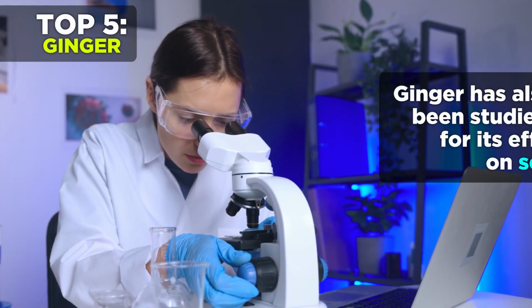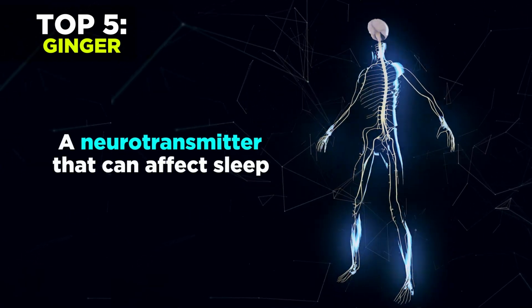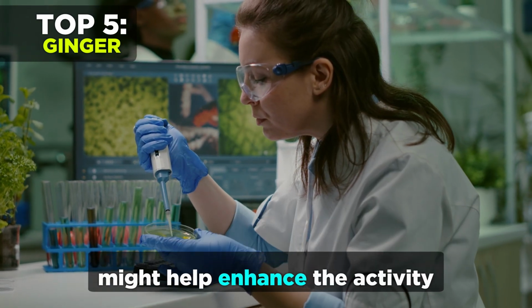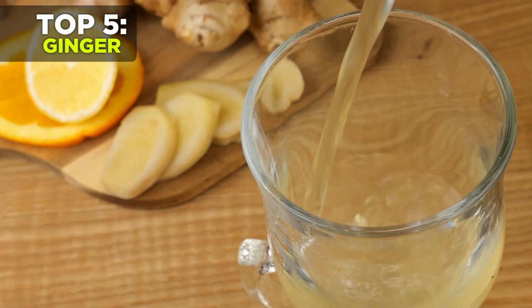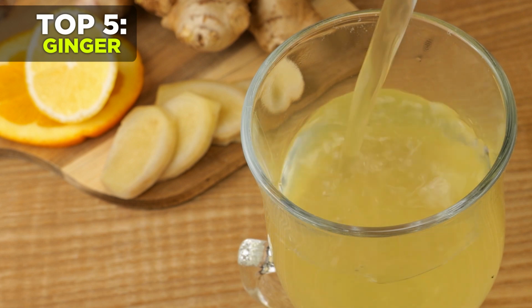You see, ginger has also been studied for its effects on serotonin, a neurotransmitter that can affect sleep. A study in the journal Molecular Nutrition and Food Research found that compounds in ginger might help enhance the activity of serotonin in the body, which could potentially improve sleep quality. Adding ginger to your diet can be as simple as grating it fresh into a hot tea or stir-fry.